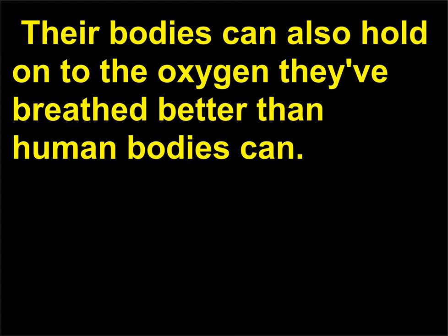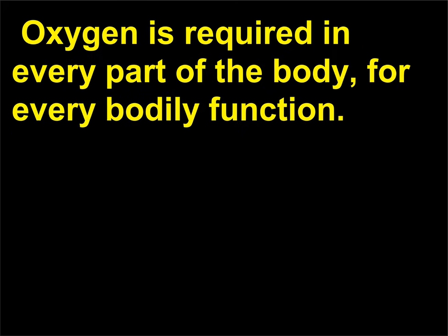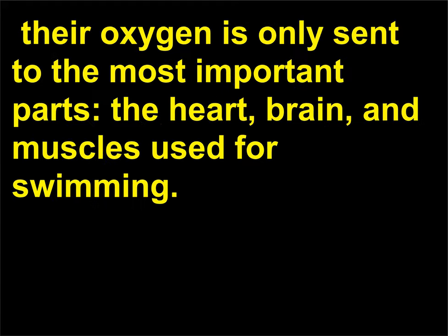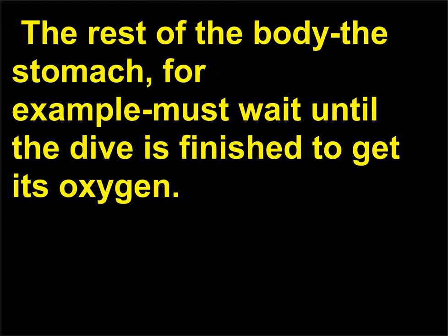Their bodies can also hold on to the oxygen they breathe better than human bodies can. Oxygen is required in every part of the body, for every bodily function. But when marine mammals go down for a deep dive, their oxygen is only sent to the most important parts, the heart, brain, and muscles used for swimming. The rest of the body, the stomach, for example, must wait until the dive is finished to get its oxygen.